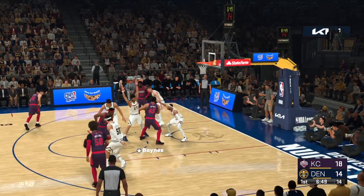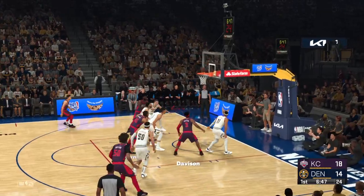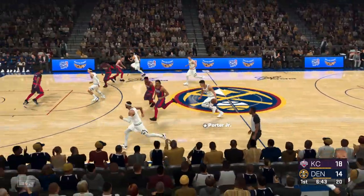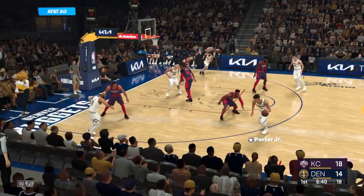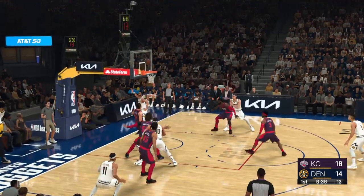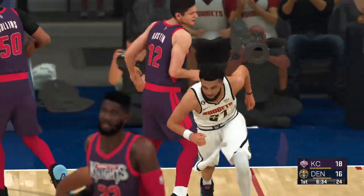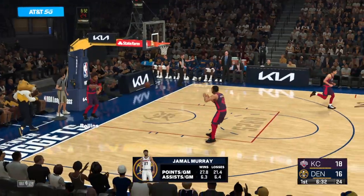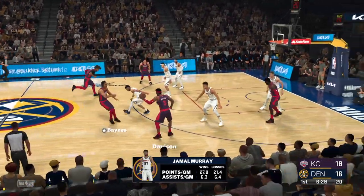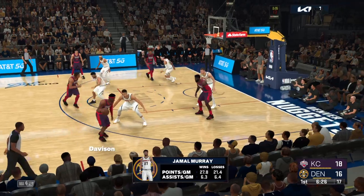And Brown over to help. Baines passes to Davison. It's hauled in by Michael Porter. Unusual for him, just a lack of concentration. Fails to finish the play. And there's Murray on the assist from Porter. Porter's got his third assist on the night. Yeah, the chemistry has been terrific. Really impressed with their offensive execution.